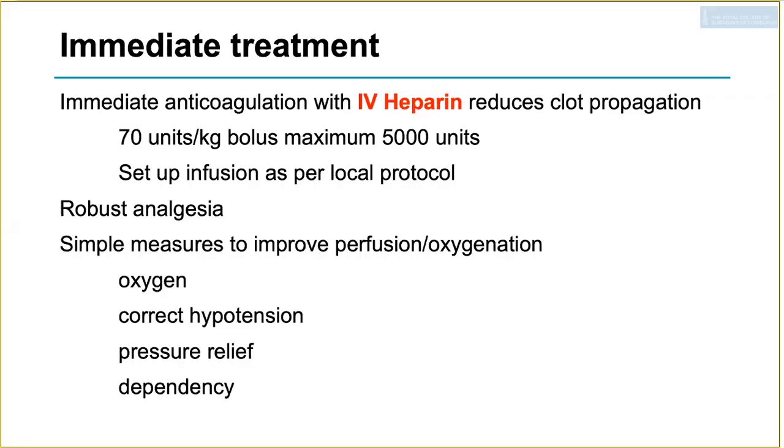But these are for critical ischemic patients who have got used to dependency at home and now they've got a terribly edematous leg. But in the very short term, whilst you're trying to plan, actually a bit of dependency might give them some symptomatic relief.